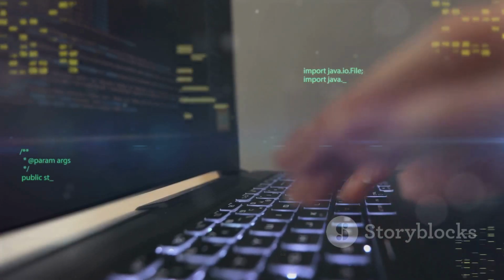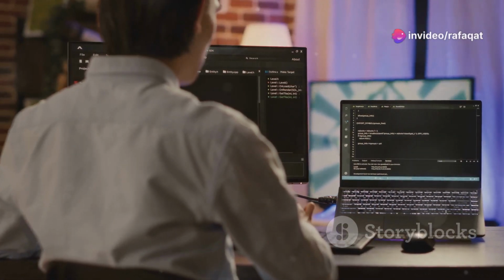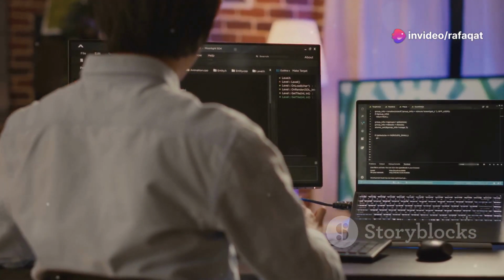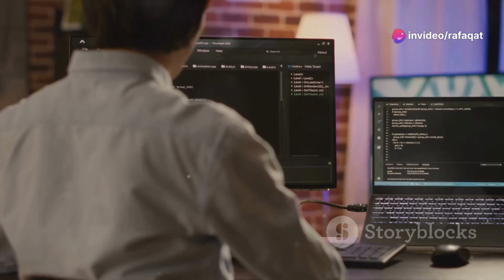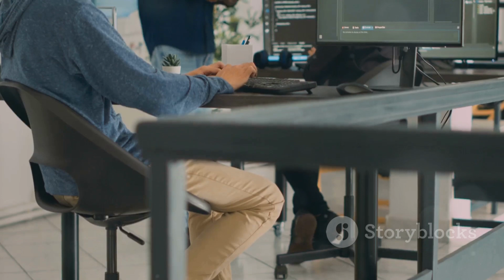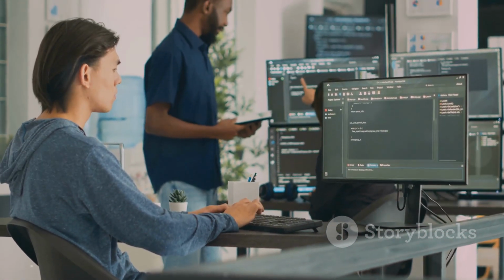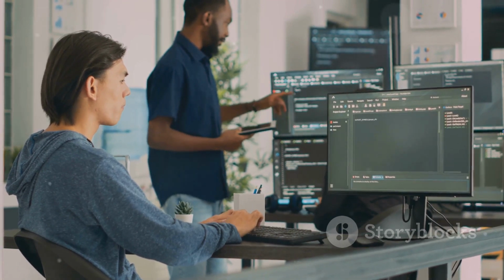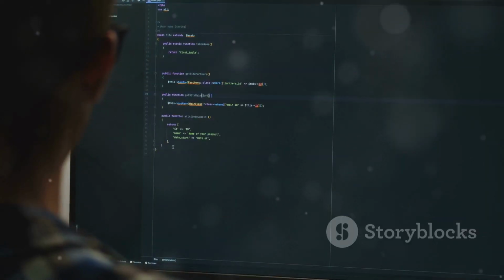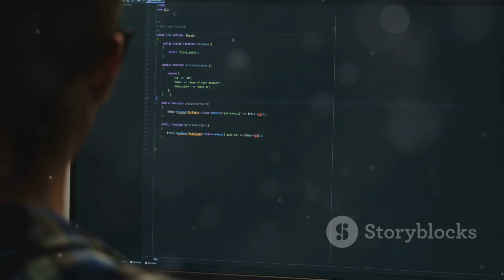So there you have it, 10 actionable steps to boost your JavaScript skills. Remember, becoming a proficient JavaScript developer takes time, effort, and a whole lot of practice. But trust me, the rewards are well worth it. Whether you're building the next big web application or simply want to enhance your understanding of how the web works, mastering JavaScript opens up a world of possibilities. So, embrace the challenge, stay curious, and most importantly, never stop learning.